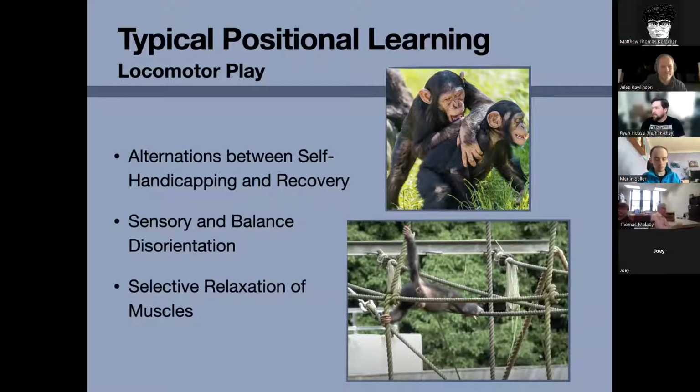Locomotor play usually involves cycles where an individual engages in self-handicapping, followed by performing an action with that handicap in place, or by regaining full function in order to perform the action. The self-handicapping can occur by limiting one's musculoskeletal functioning, by inducing sensory impairments, and by entering unusual positions and orientations. What this can look like is an individual can relax particular muscles, leading to a loss of balance, and then the animal tries to regain a controlled posture despite that disadvantage.